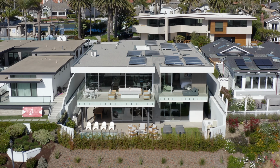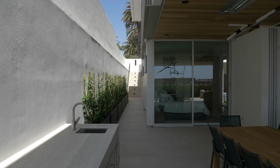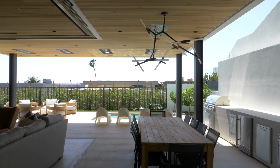Not having it broken up into different rooms throughout the space, but rather the boundary walls are essentially your room walls. So the concept of just living on a deck, having that complete blurred threshold of what is indoors, what is outdoors.